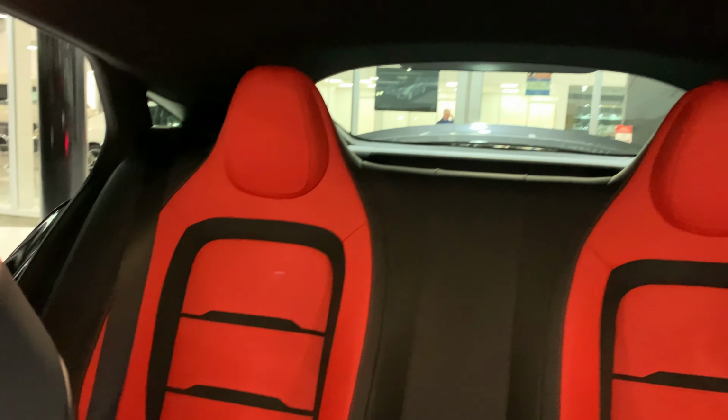Now, down here, you have your climate control system. Now, as I switch temperatures, the ambient lighting actually goes up. So it turns red when you add temperature. If you reduce the temperature, it turns blue. Same as on the other side. If you add the temperature, it's red. If you turn it down, it's blue.